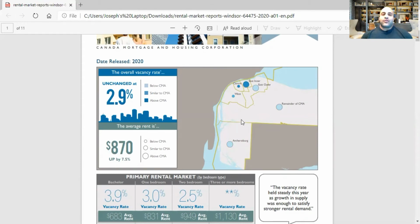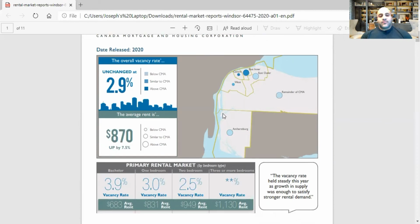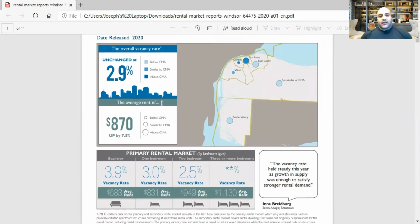This is more owner occupied residential properties that would be there, where in these areas here, downtown and Ford City, it's a lower owner occupancy rate. So that would most likely be the reason maybe for the little bit higher vacancy. But if we break it down, actually, before we go through that, the average rent is $870 a month.